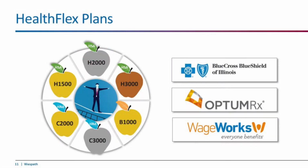Let's take a moment to orient ourselves to the plans and some of the images you'll see. Note the plans' names are on the apples. Each leaf of the apple tells you the kind of health account that may come with the plan. The green leaves are for the HSA plans. These come with the health savings account. We'll talk more about that later on. The blue leaves are the HRA accounts. These are the health reimbursement accounts. The orange leaf means the B1000, and it does not come with a health account.